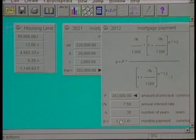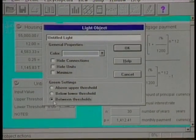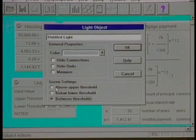All right, so the program's telling me I would have to spend $1,400 a month to buy that house. Right. But the rule told me I shouldn't spend more than $1,145. Correct. Problem. Now, first of all, one of the neat things about Go Figure is you can sort of red light that, right, and warn me of that difference? Absolutely. We're going to go grab a helper here, what we call a light object. What we're going to do is we're going to condition it to tell us when we're in or outside of our conditions. We're going to tell it we want to have a good condition when we're between thresholds.